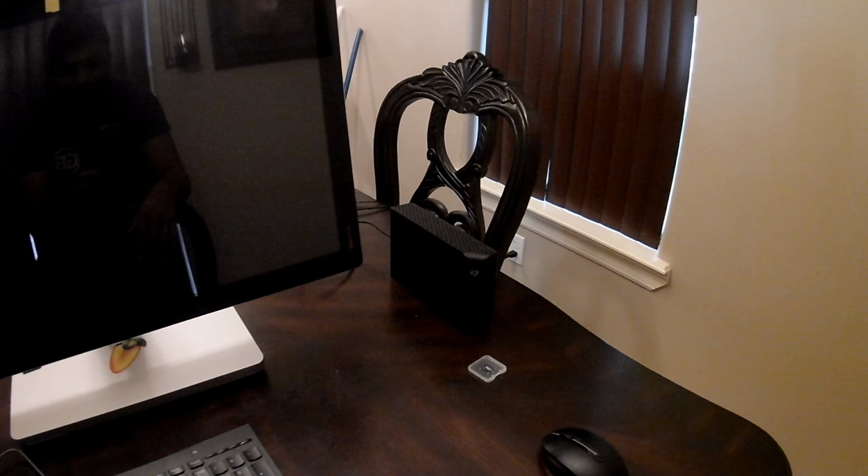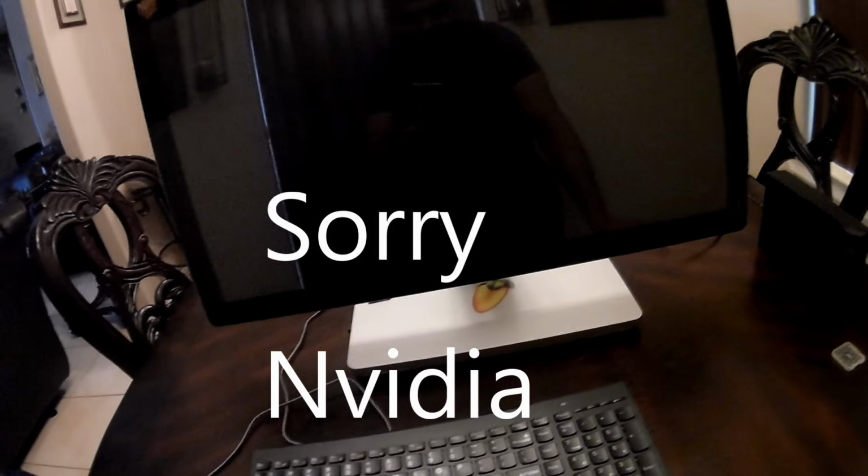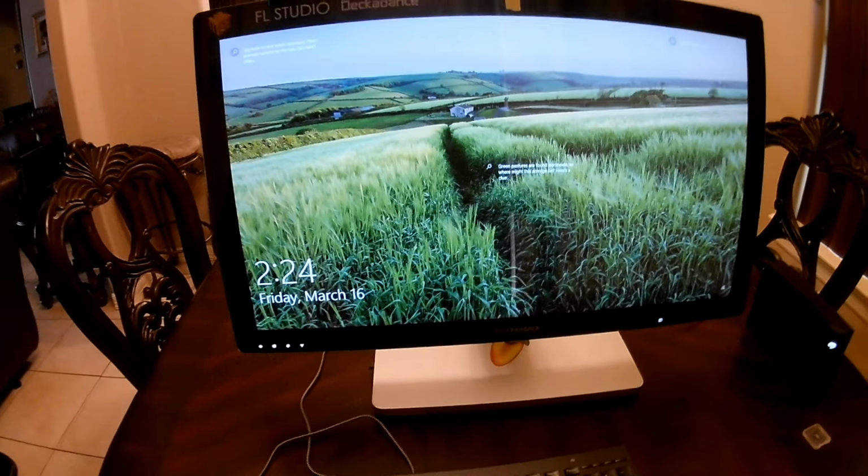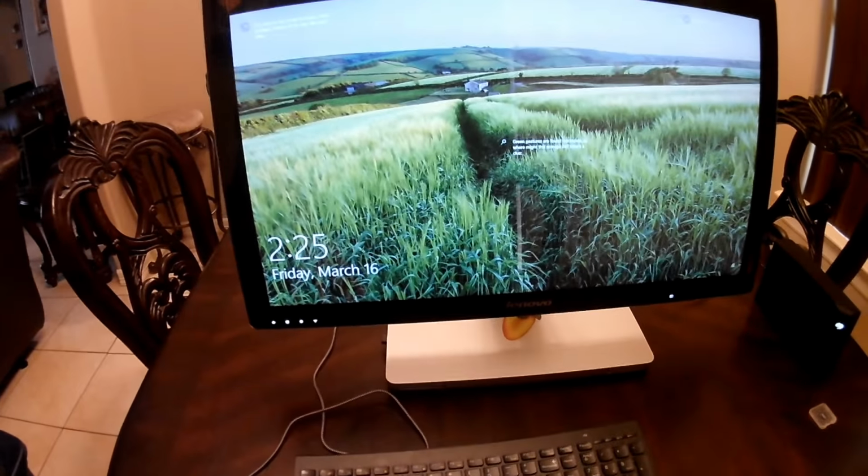And this IdeaCentre A740 has 8 gigabytes of RAM and an NVIDIA graphics card. And yeah, so that's what it is. It's a Core i7 processor, which is really awesome. It's a multi-touchscreen, 10-finger touchscreen, which really helps out a lot. Good computer to have, for now.